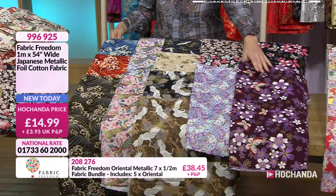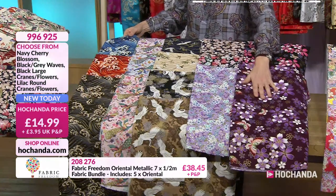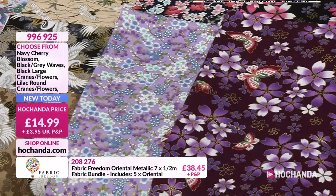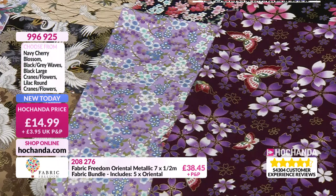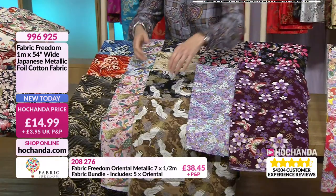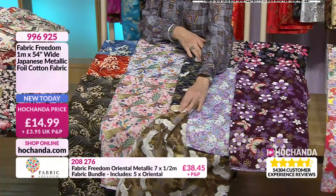Beautiful. You've got lovely mauves down here as well. You've got navy and cherry blossom there. You've got your grey waves. You've got the large cranes in the golds and the black. The smaller ones in the golds and the navy. My personal favourite in this foil cotton fabric is these. Can you see these? Beautiful.